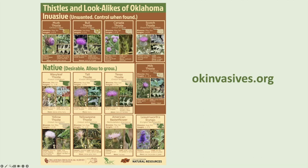The exotic invasives have a brown background, and the native species have a manila background. We selected these species based on how common they are in the state and how likely they are to be mistaken for something else. The poster also includes some informational bits such as the species flowering time, its height, and some morphological characteristics such as the shape of the flower and leaf and stem descriptions.